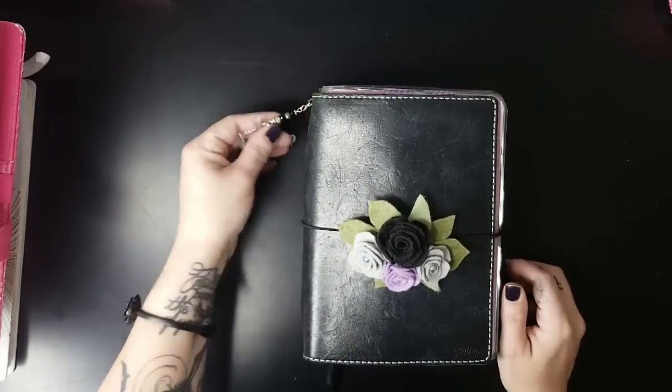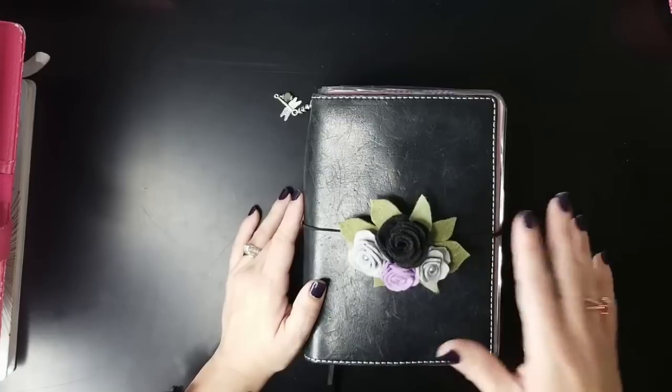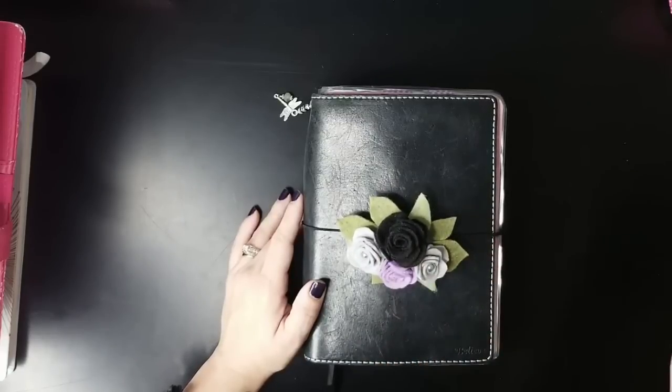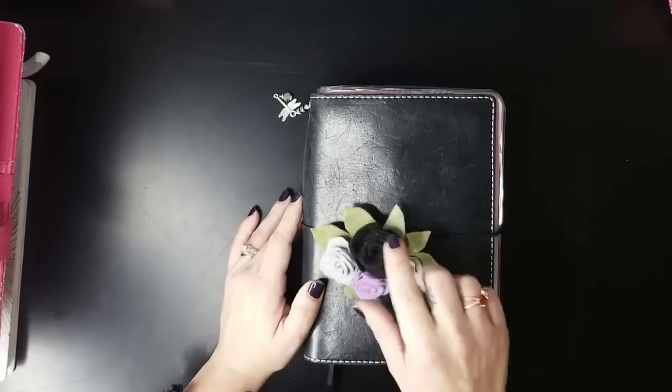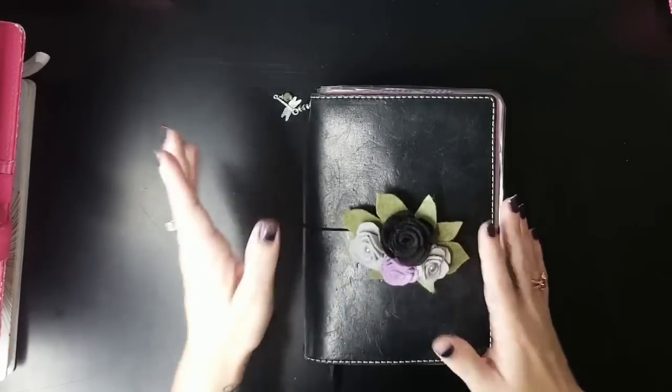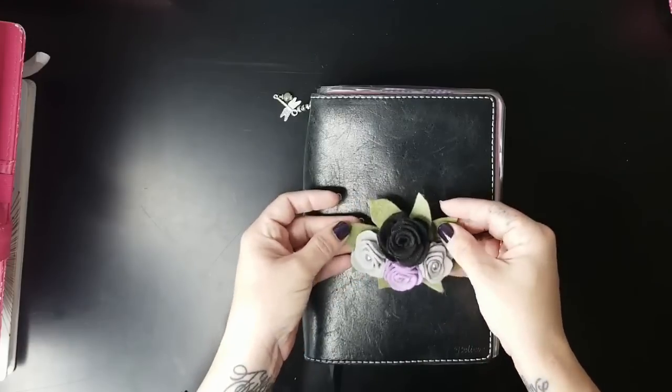And so she gave me a link to her website and told me that she would give me a coupon for free shipping so that she could just bring it to me at the next meetup. So at our Nano kickoff party, I ordered these things and she brought them to me. Look how cute this is. Now this is like little roses and it's all felt.